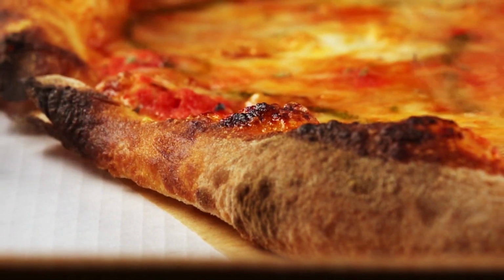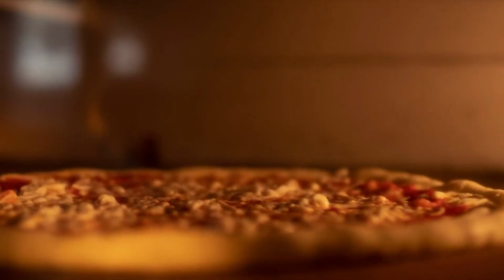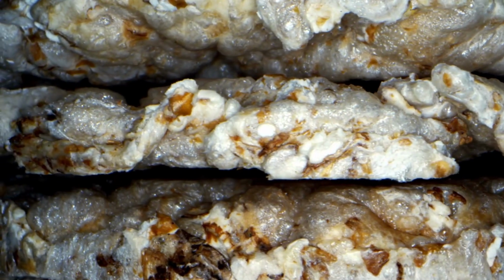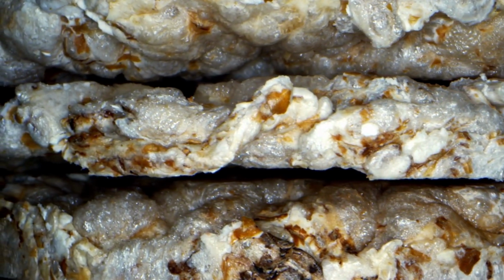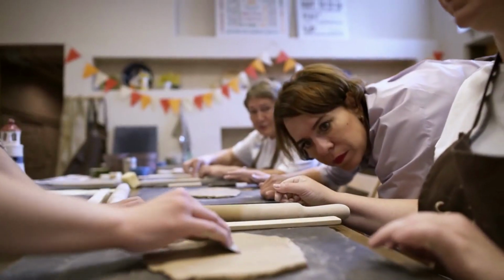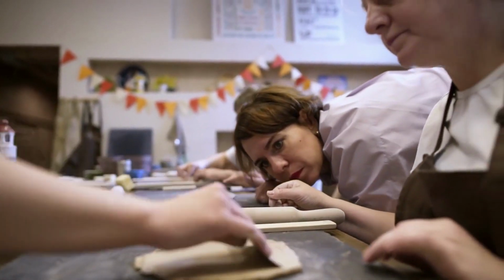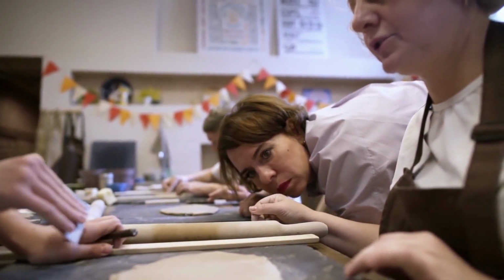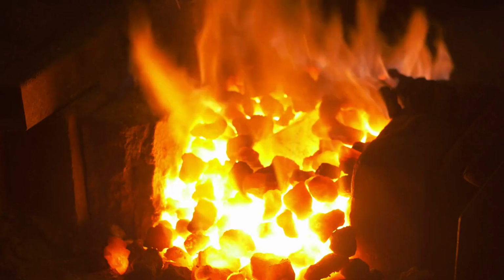Baking tips for perfect crispiness. The secret to Roman pizza's crunch lies in the baking. Here's how to get it right. Preheat aggressively. Crank your oven to 260 degrees Celsius, 500 degrees Fahrenheit, with the baking stone inside for at least 45 minutes. Every degree counts.